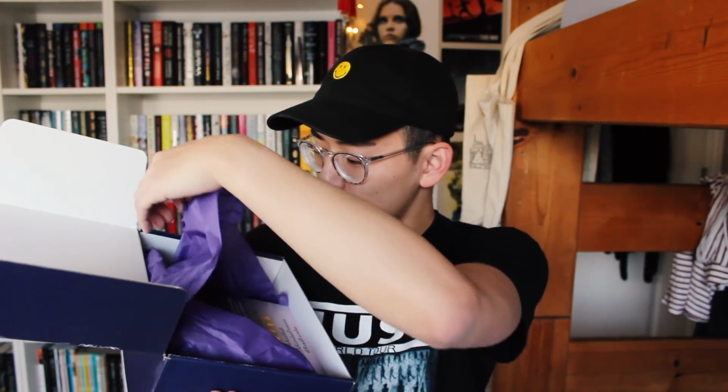So first we have purple paper. And this book, if you guys don't know already, is called Aru Shah and the End of Time by Roshani Chokshi. The first title in a new series inspired by Hindu mythology, Percy Jackson meets Sailor Moon. Oh my god. I cannot. Sailor Moon was my all-time childhood. I grew up watching that, and reading Percy Jackson as well. Those were the best times.